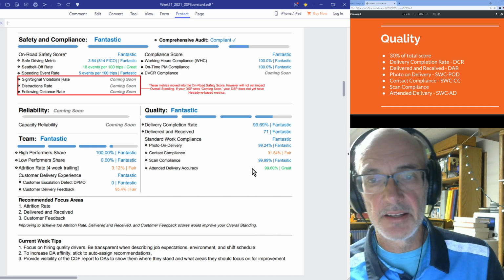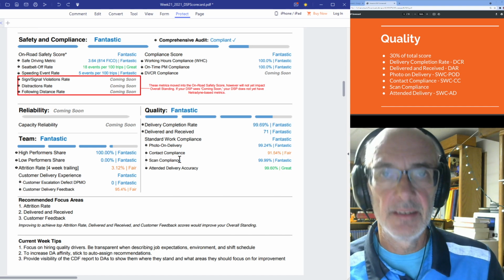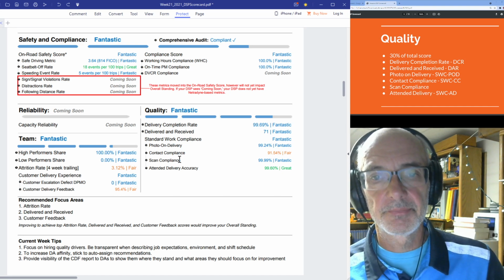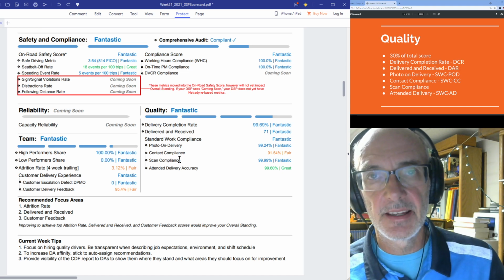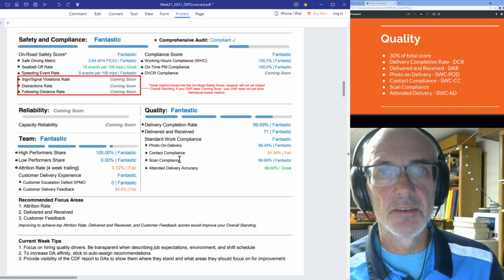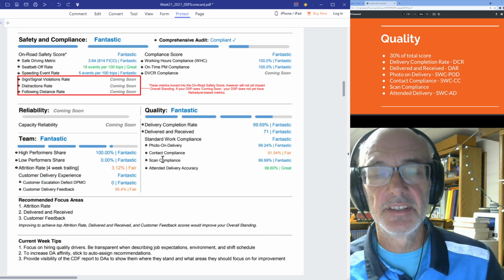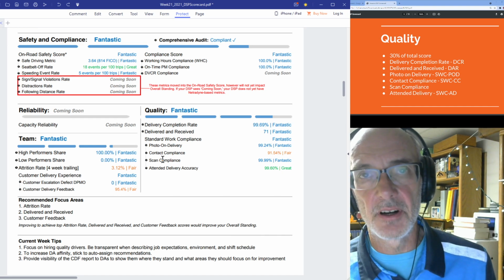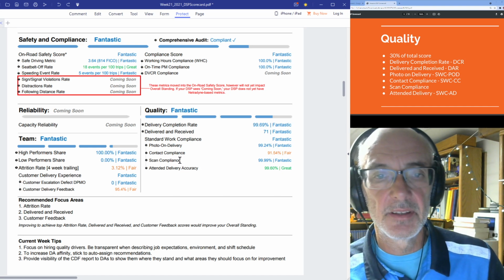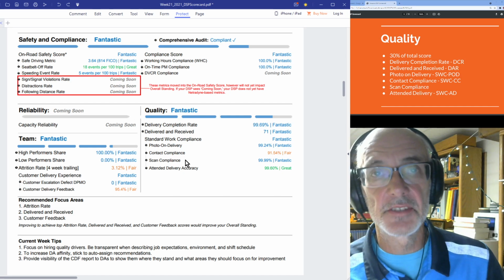Scan compliance is the next category. Amazon wants you to scan every package with the Flex app or the Rabbit at the location. Sometimes you make a mistake, you give the package to the customer, and they walk inside the door or drive away with it, and you forgot to scan the package. Then you would have to call driver support, and they would enter a scan for you. They don't want that to happen very often. You're protecting yourself when you're scanning the package.